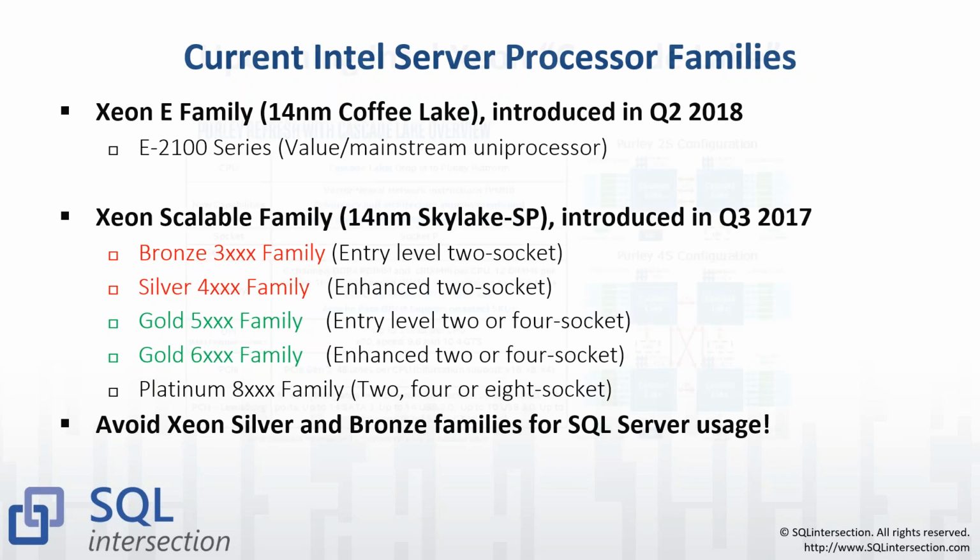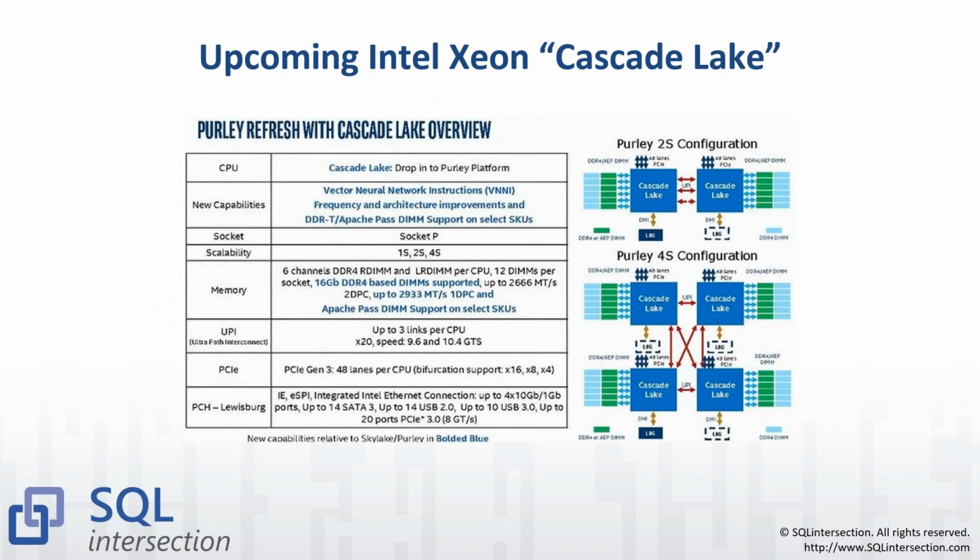Now, this is a chart from Intel about some of the new features that are coming in Cascade Lake. And there's not much information that's publicly available. Intel is really secretive lately. They used to be very good about talking about what's coming, but now they've been having problems with the 10 nanometer manufacturing process, and they've kind of gone secretive about new features.